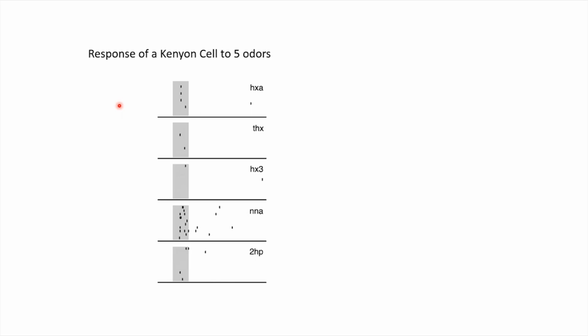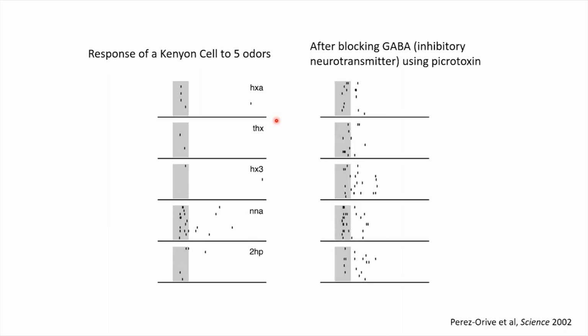As we have seen earlier in this course, the most common inhibitory neurotransmitter is GABA. So if there is indeed inhibition that is mediated by GABA in the system, then we can check that by using some chemical that can block GABA receptors. And picrotoxin is one such chemical that blocks GABA A receptors. So we can do the same experiments in which we measure the responses of Kenyon cells to different odors after applying picrotoxin and blocking GABA A receptors. And when researchers did that, they found that the activity of the Kenyon cells increased significantly. So that clearly shows that GABA mediated inhibition was playing a role in keeping the activity of Kenyon cells under control. And when that inhibition is removed by blocking GABA, then the activity of Kenyon cells increases.